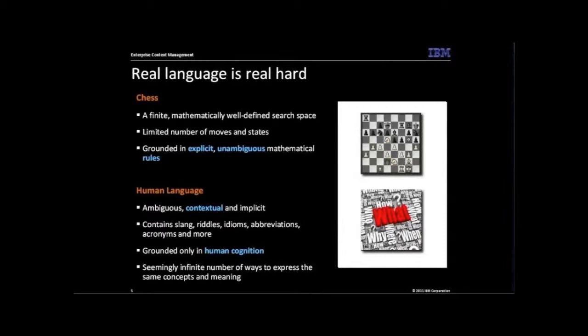So language is hard. It's very ambiguous. Chess and structured information is not ambiguous at all. It's very, very precise. So let's go into this a little deeper.